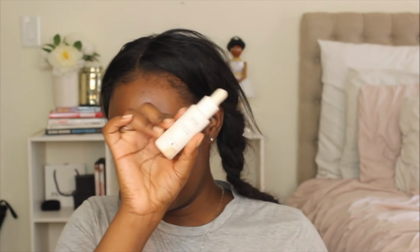Okay, for primer, I'm going to be using this Rin Skincare Canvas Primer. I feel like this primer just makes my skin tacky and gives the foundation something to stick on to, so that's why I've been using this primer. Okay, so my face is primed.